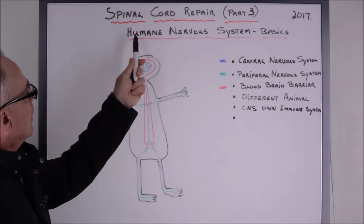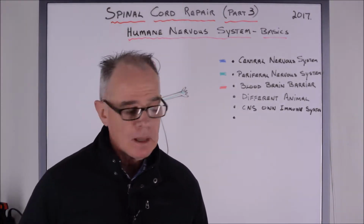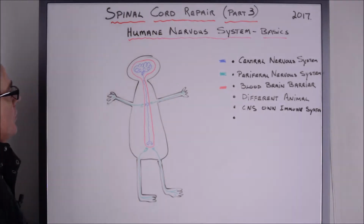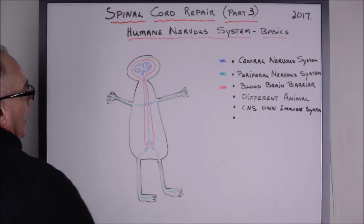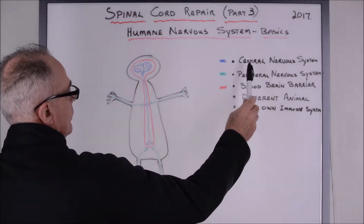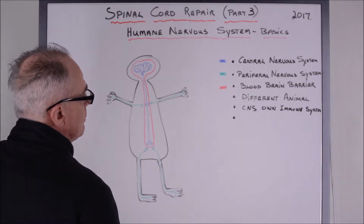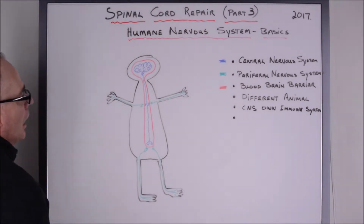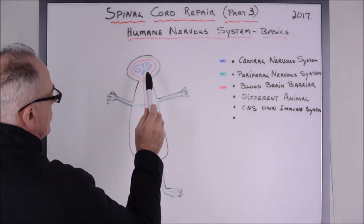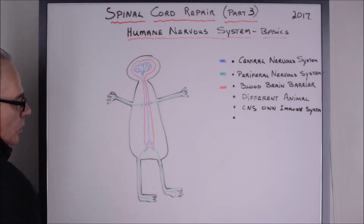Today's topic will be the human nervous system and just the basics of it. The human nervous system consists of two major systems of carrying nerves and impulses throughout the body. The first one is the central nervous system and the second one is the peripheral nervous system. The central nervous system consists of the brain and the spinal cord.